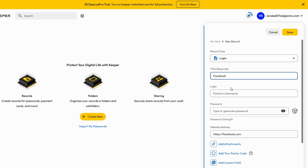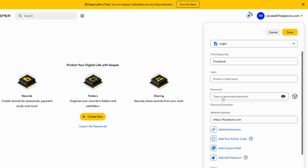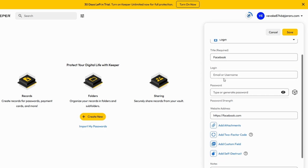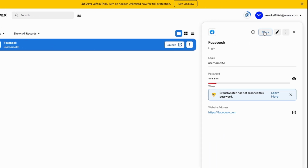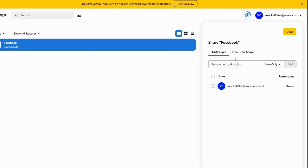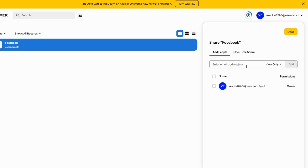Now, let's say you want to share a password with someone. Keeper makes that simple as well. Just find the password you want to share, click on the Options menu, and select the Share button. Keep in mind, though, that the person you're sharing with also needs to have a Keeper account. If they don't, no worries, Keeper has a one-time share option that lets you send a password without them needing the app.